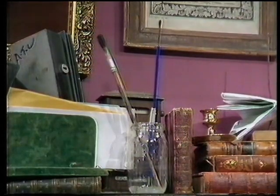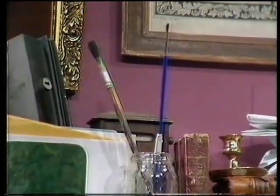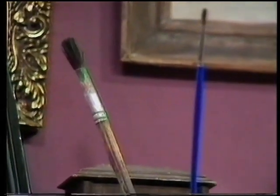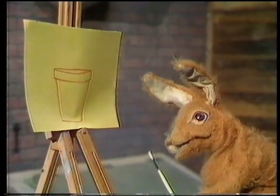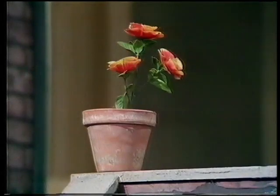First, Hartley had to choose a brush. I have to paint a thing, and I have to paint it carefully. I have to do the edges very clearly. Now, do I want a thick, fat brush? Or do I want a thin, fine brush? Hartley chose a thin, fine brush. He looked hard at the flower in the pot so that he could copy what he saw.